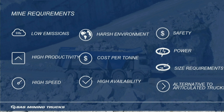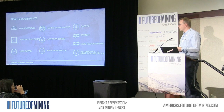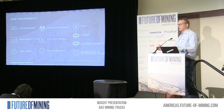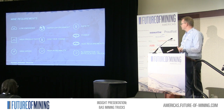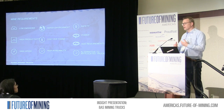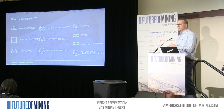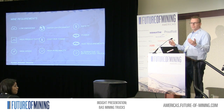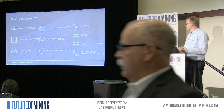Of course, they want high productivity. They want to earn more money. High speed. It's not exactly the same as high productivity. High speed means that the trucks must be able to keep up with other types of equipment on site. Harsh environment, trucks must be able to run high temperatures, dry, wet conditions, higher elevations, 5,000 meters and even higher.